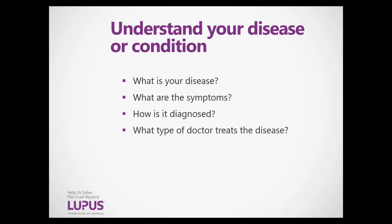Depending on what type of disease, you might need to see a different type of specialist. Again, that might be a rheumatologist, a dermatologist, cardiologist, a nephrologist, gastroenterologist, pulmonologist, just to name a few. There are a lot of different specialists out there.